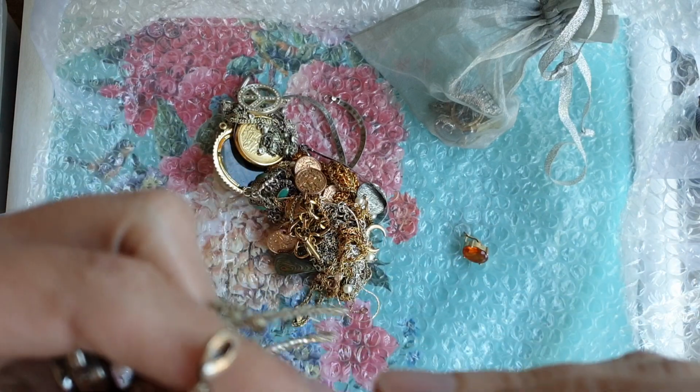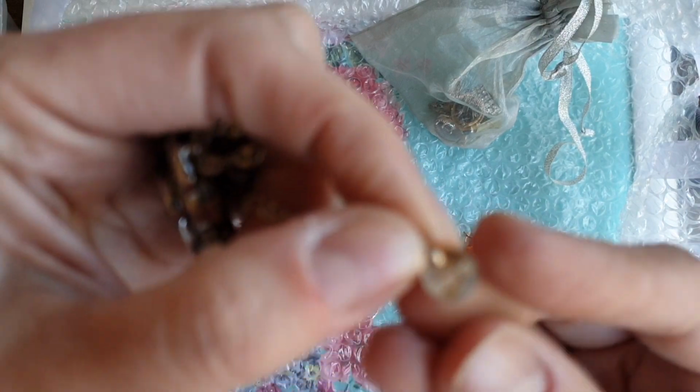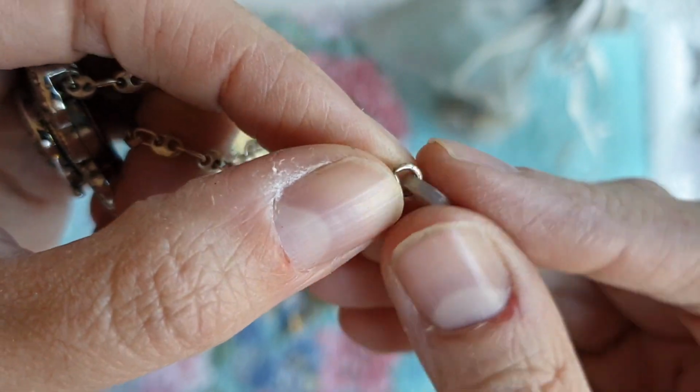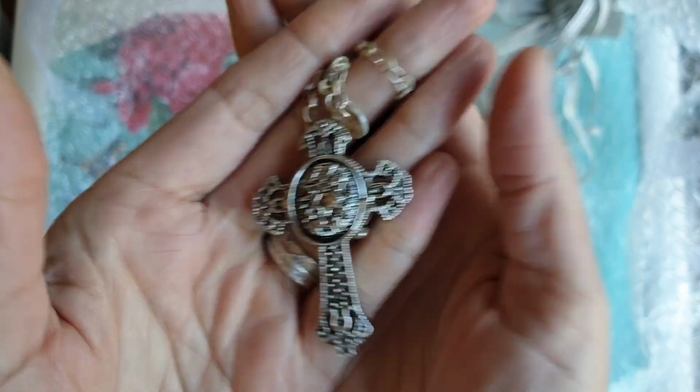No, there's no marks I can see. But the colour of it looks like it might be silver. But, well, it says Paris. Paris RS. So I think it's just costume. It's kind of pretty.